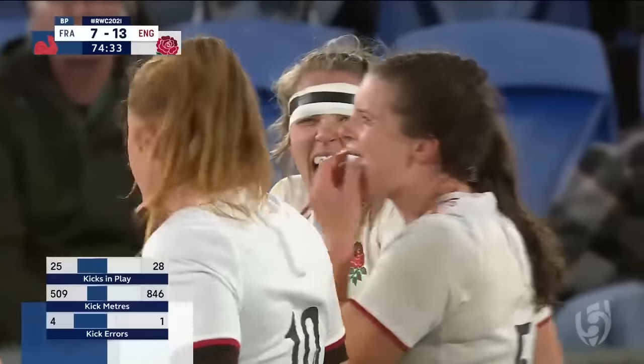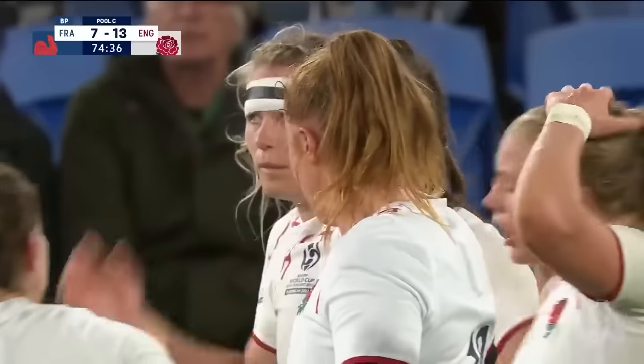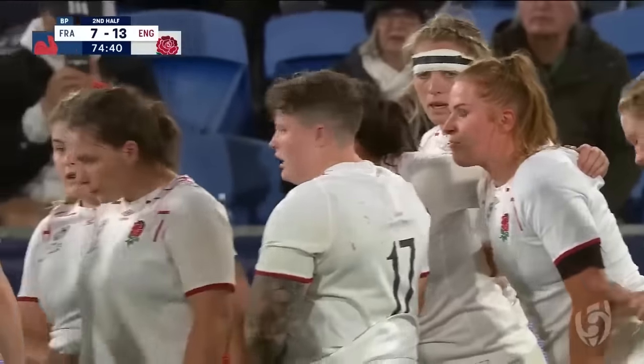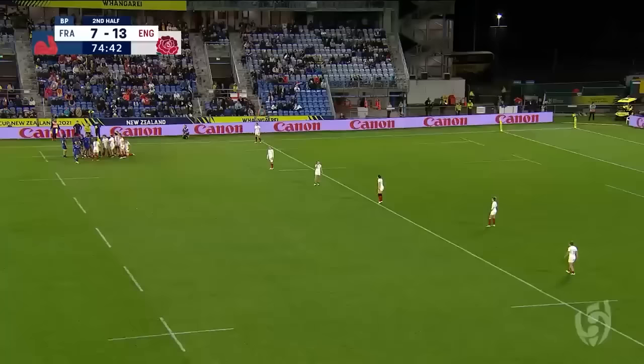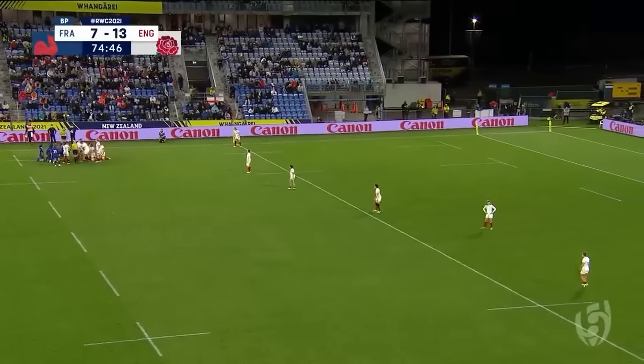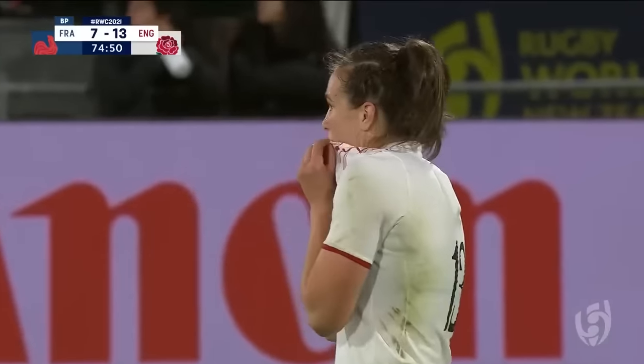It's been such a strong defensive effort from France to deny England on many occasions, but it's their attacking opportunities and moments that they haven't taken this evening, which has let them down. They've had moments, they've had sparks of brilliance at times.